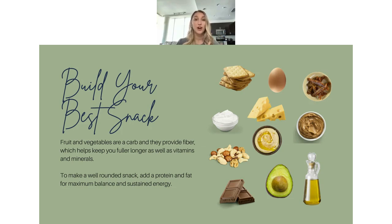Then at the very top, we have a hard-boiled egg. We have 7 grams of protein per egg and I believe 5 grams of fat. So primarily a protein, but has a good bit of fat as well. Then we have our jerky. Can be turkey, could be beef, whatever. Jerky is going to be a really good source of protein that can pair really well with fruits and vegetables.